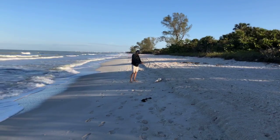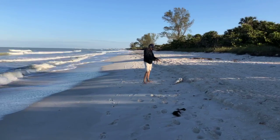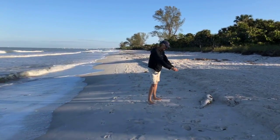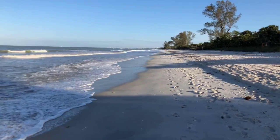Amazed at the size of those redfish that have washed up on the beach. They're large fish. It's big, huh? It's a redfish. Yeah, there's a bunch of them along the beach.